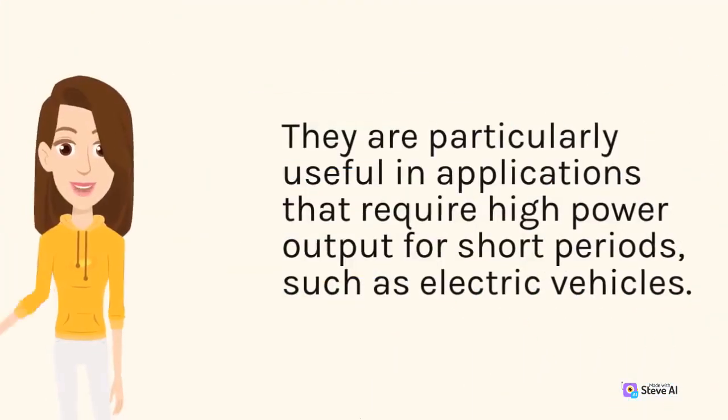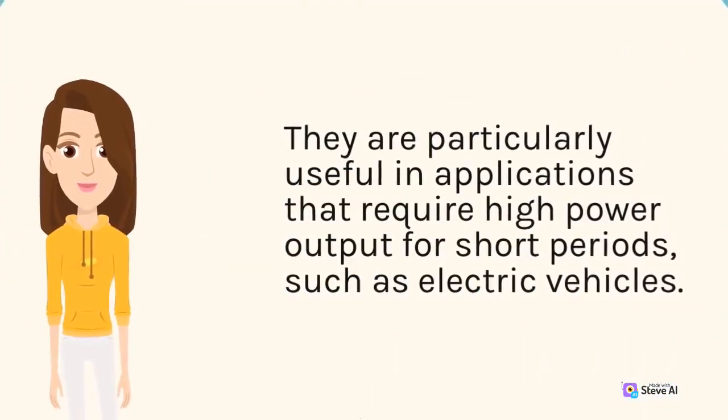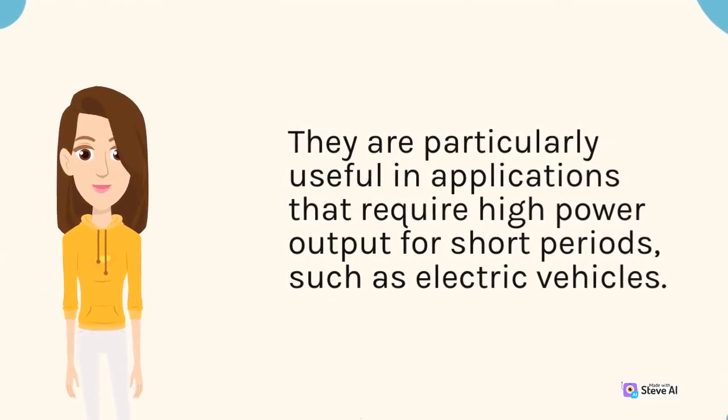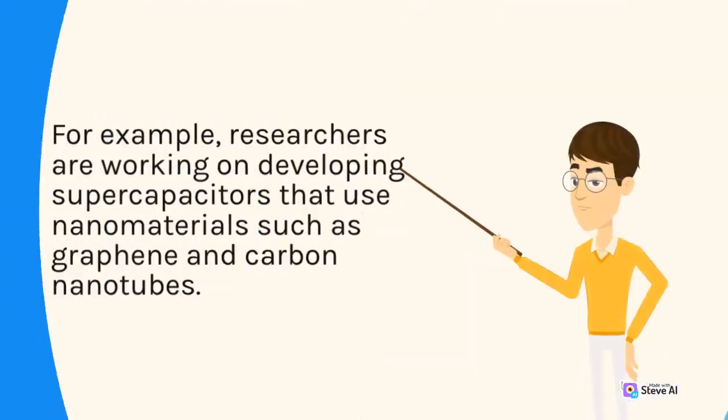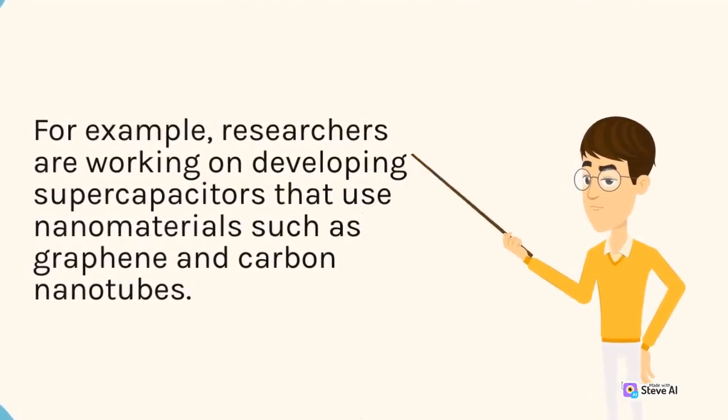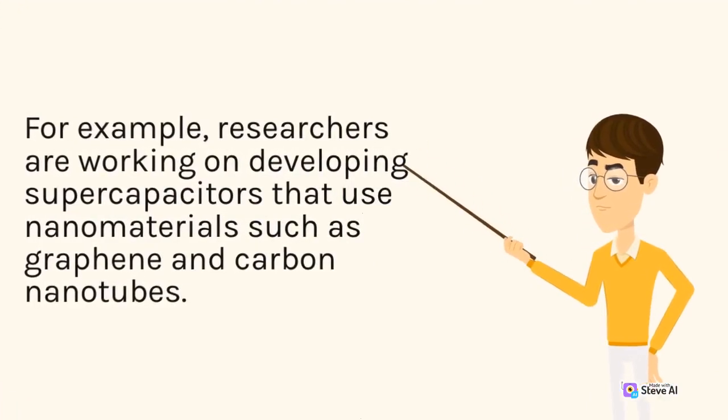They are particularly useful in applications that require high power output for short periods, such as electric vehicles. For example, researchers are working on developing supercapacitors that use nanomaterials such as graphene and carbon nanotubes.